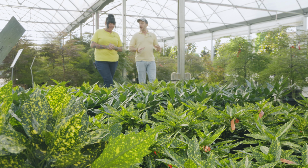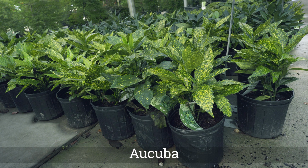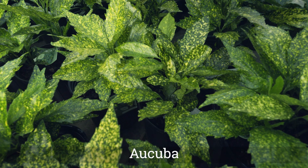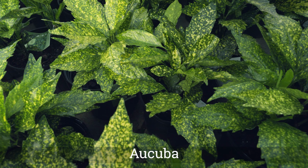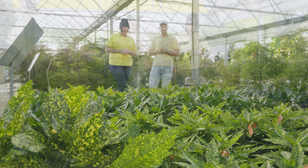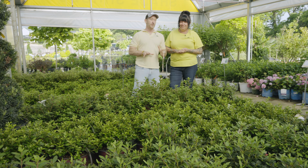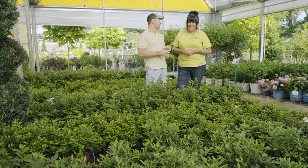So I know these, Aucubas, right? That is correct, Ryan. These are great shade-loving shrubs, and what I love about these variegated ones especially is they really brighten up a dark area of the yard. A nice pop of color in that deep, dark shade. Absolutely. So these are some of my favorite shrubs, but as you can see, they're not blooming right now. But when they do, they are glorious.